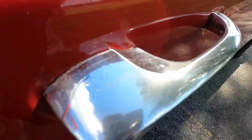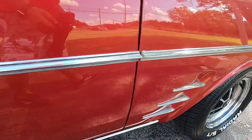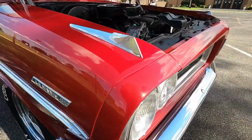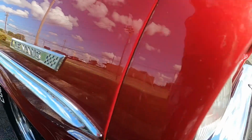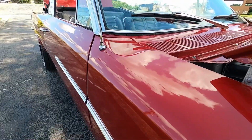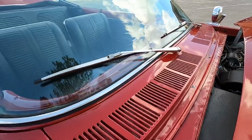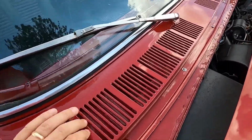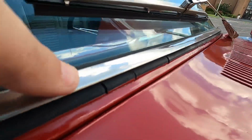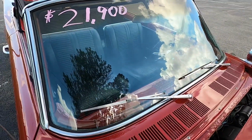Chrome up here on the door handle. Get a few little bubbles popping up. Light scuffs right here in the front. Over this fender. Grill looks pretty good, right below the windshield. You do have some of this rubber here getting some cracks in it. It's the seal all the way around the windshield.